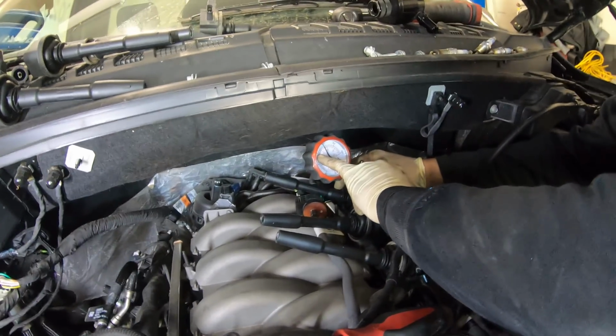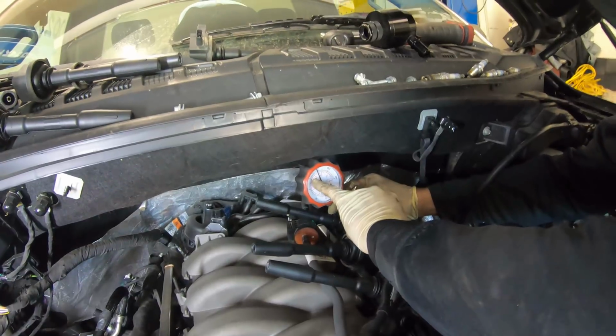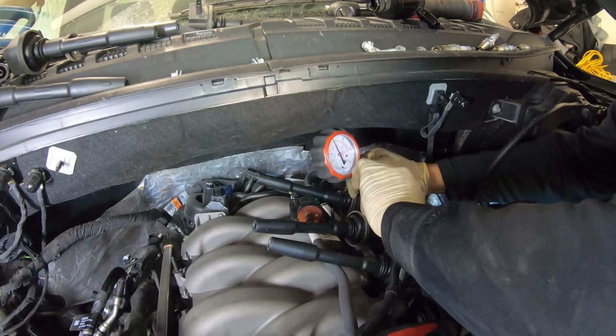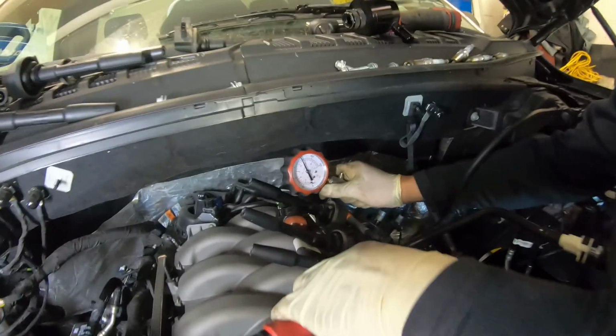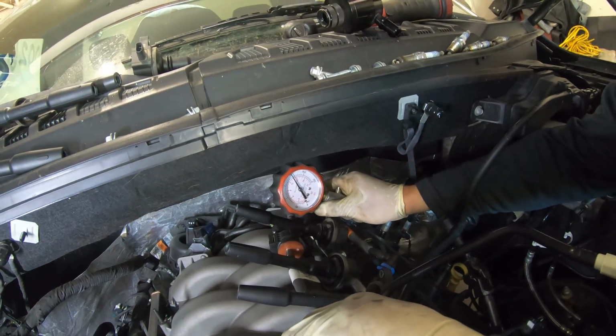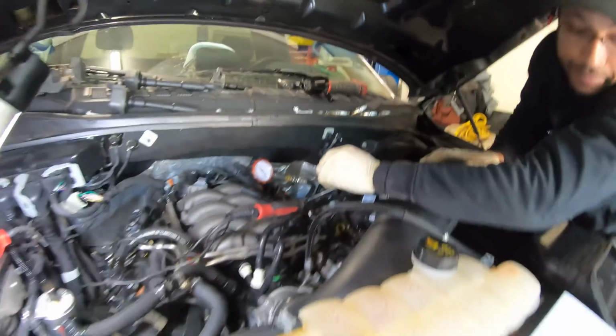Alrighty, so now that's 150, okay? And these are in 25s, right? So let's see where we're at. 200, right? On the gauge. So number 8 is at 200 PSI.